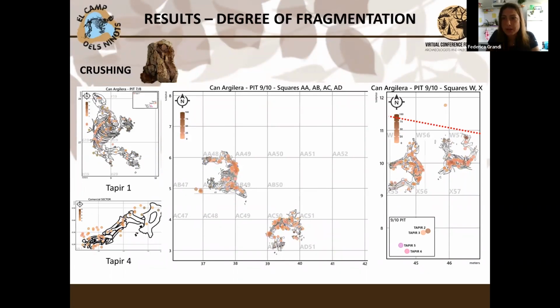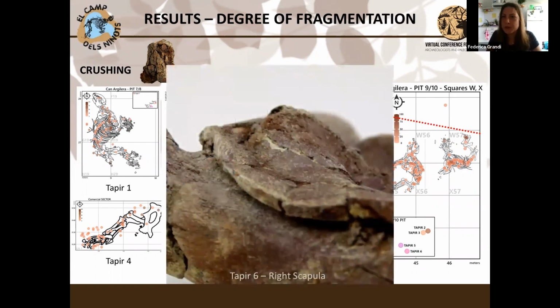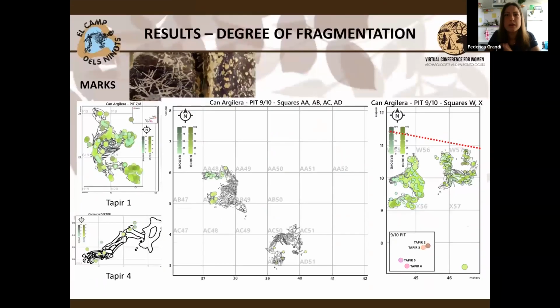And for crushing, again, the same thing, particularly focused on the axis, on the rib cage and on the vertebral column. This is because the weight of the sediment is the main culprit for this kind of alteration. As you can see, the scapula is crushed on top of the humerus and it changes its shape. So it is also being deformed by the pressure and the crushing. And this is all due to the sediment weight.